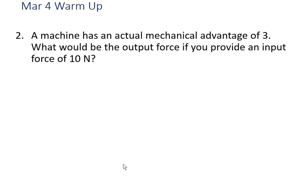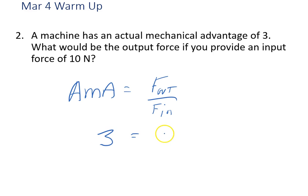Okay, the next question. A machine has an actual mechanical advantage of 3. What would be the output force if you provide an input force of 10 newtons? Well, AMA is the actual force out divided by the actual force you put in. So this is 3, and you're putting in 10. I'll just put an X there for the output force, which I should really say is your F out, and it's going to be 10 times 3, or 30 newtons.